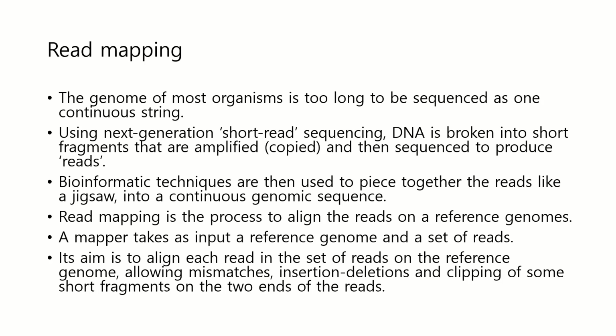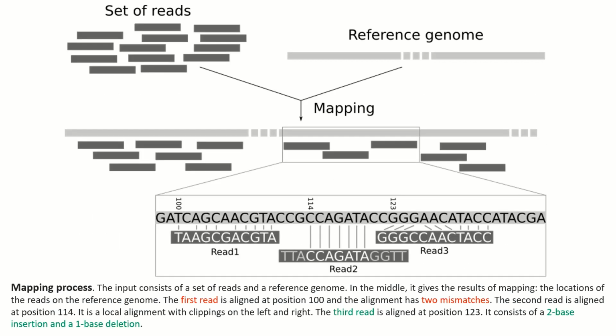So read mapping is the process to align the reads on a reference genome. This figure shows how to map the sequences. You will have a set of read fragments, then you will align those reads into the reference genome.